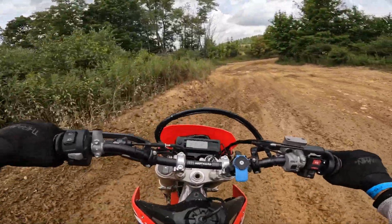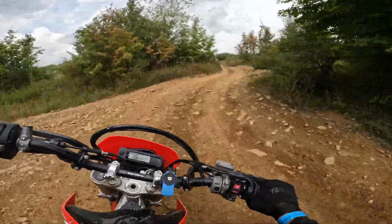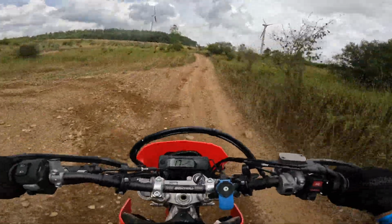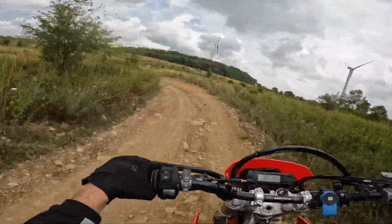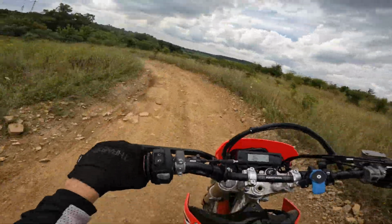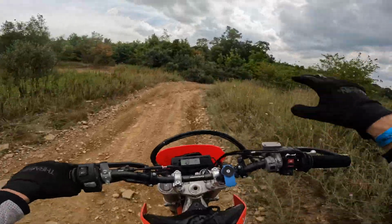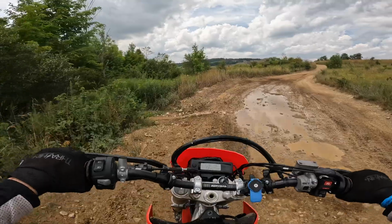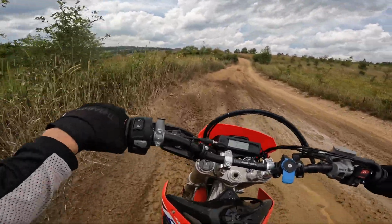Ooh, that's some slippery, slimy stuff. These DOT tires, they're holding up. They're like IRC, made in Japan kind of tires. I don't know exactly what the model is, but if you look at the specs for a stock 450 RL, you'll find out what kind of tires they are. And they're not so good in certain scenarios, but out here, when I have more hard pack, it's not so sandy, they're kind of kicking ass. Outside of the wet tree roots. Oh yeah, the wet tree roots were rough.